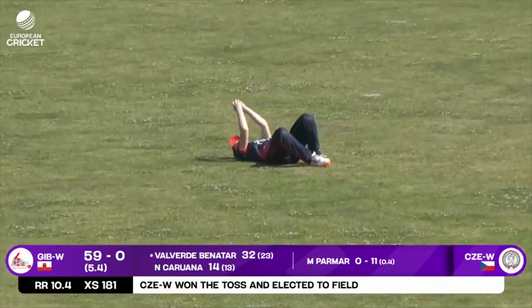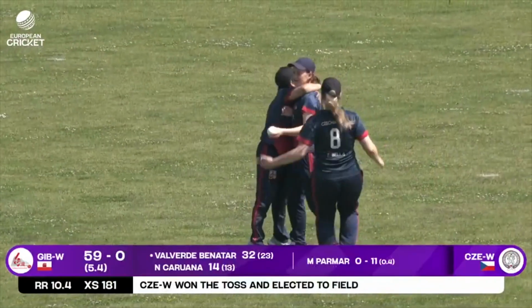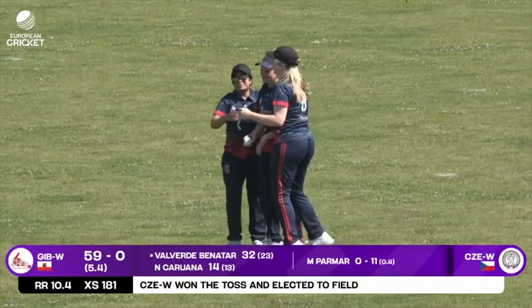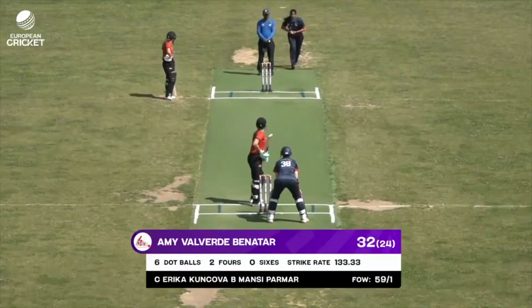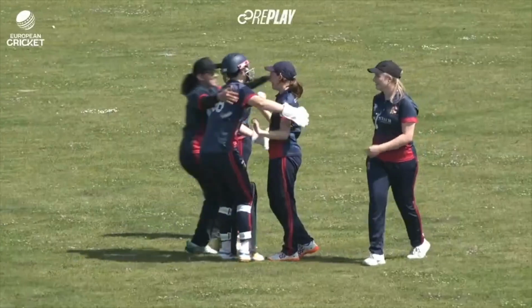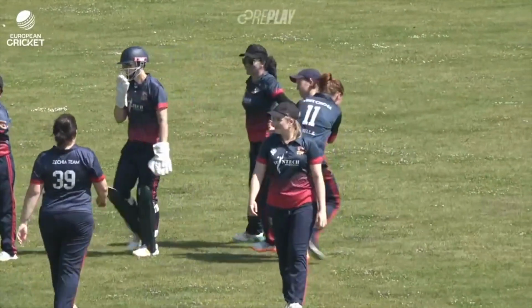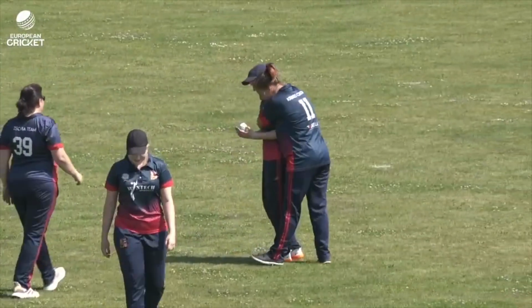And taken. Oh, nicely taken. And the cheer goes up around the ground as the catch is taken. Had to fall just slightly to the right to make sure she protected that one. Lovely catch. And now there's a proper get around. We'll steal the ball, steal the wicket. This is great work. And it's Palmer with the big breakthrough, but she can give a big thanks to Erika Kuntseva over there at cover point.